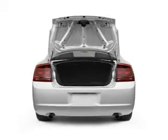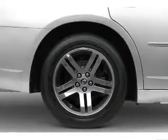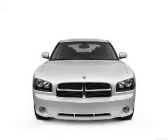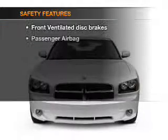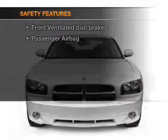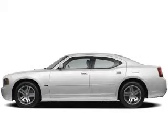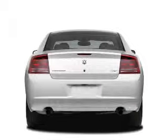Power door locks, power windows, cruise control, an AM/FM stereo with a CD player, a satellite radio, power mirrors, power steering. If safety is a high priority, rest assured knowing that these top safety components are included. Front ventilated disc brakes, passenger airbag, independent suspension.